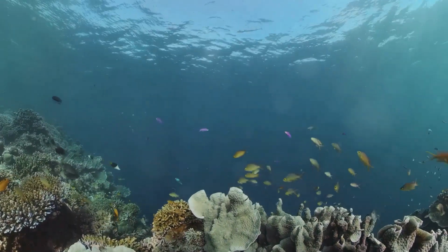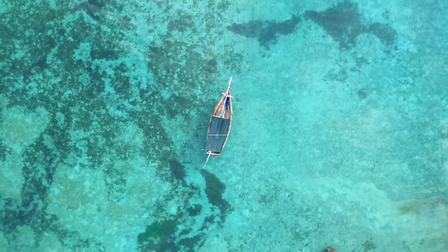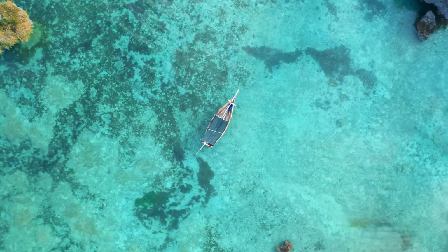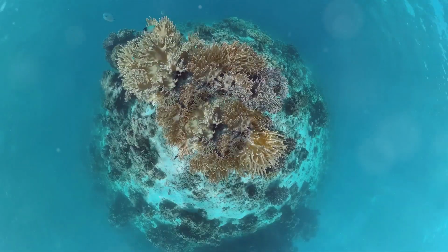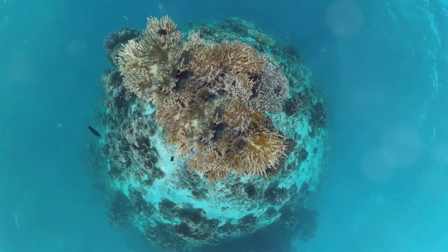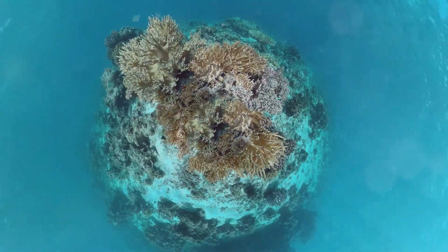Despite the challenges, there is hope for coral reefs. Around the world, scientists, conservationists and local communities are working hard to protect these vital ecosystems. Marine protected areas have been established in many regions. These areas restrict fishing and other activities that can harm coral reefs. This allows damaged reefs time to recover and thrive.